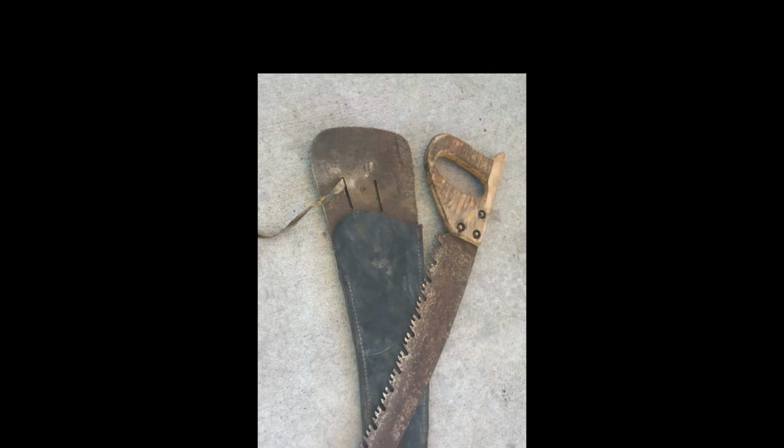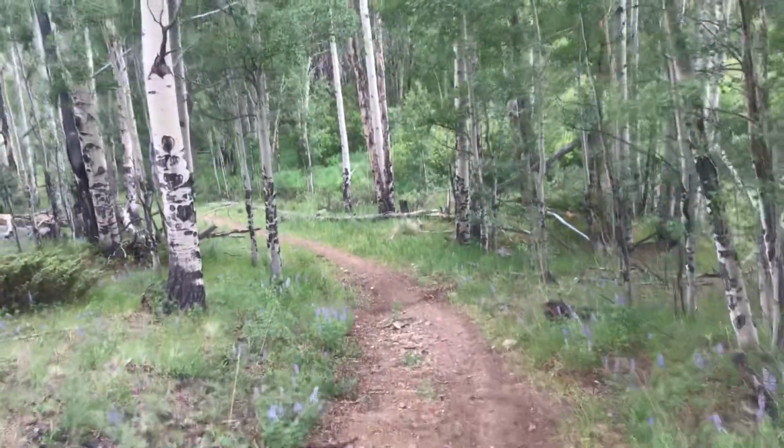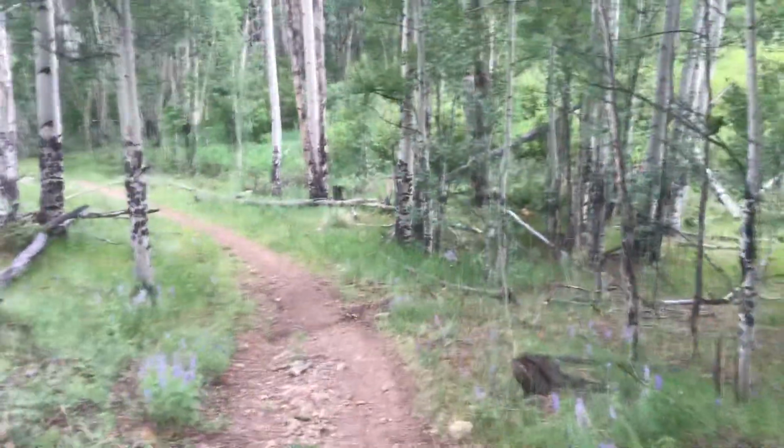This is a pretty awesome packer saw. I got it from my buddy Scotty, who's a gold prospector. He's had it for 50 years, and he got it from an old timer in Alaska. I'm gonna chop some trees with it. Well, it's probably bouncy when I'm hiking. Going downhill is nice.